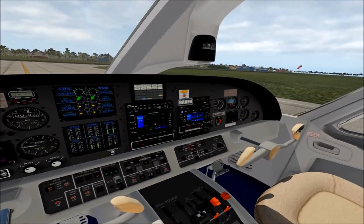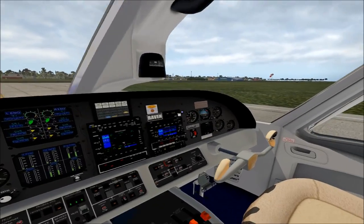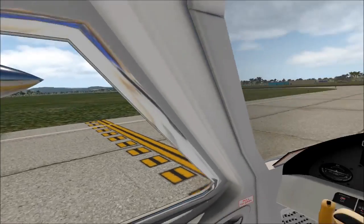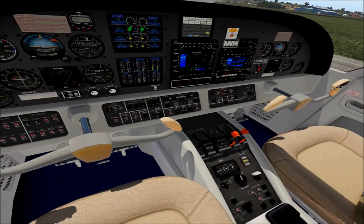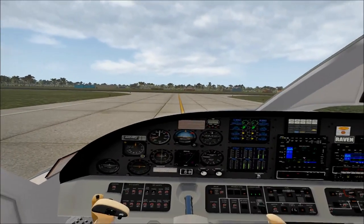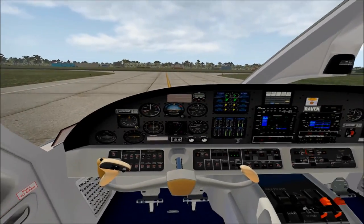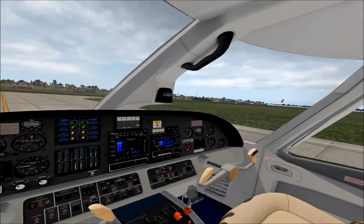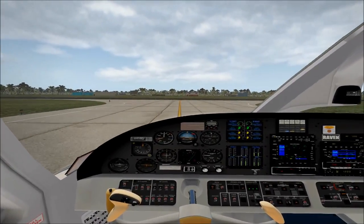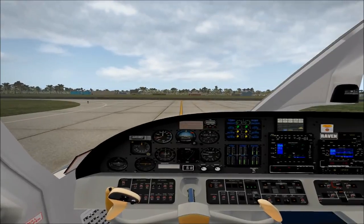All right, let's turn that off. Okay, I expected that. Okay, so we're pretty much set. All we need to do now is go down that end and then turn around. So, brakes, you're off. You may notice I still have the condition lever low as well as our mixture on ground idle. That's fine. I really don't want to go shooting down the runway just yet.